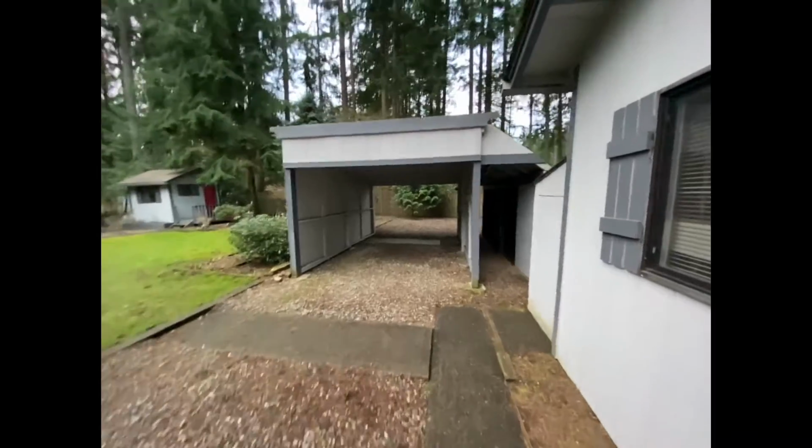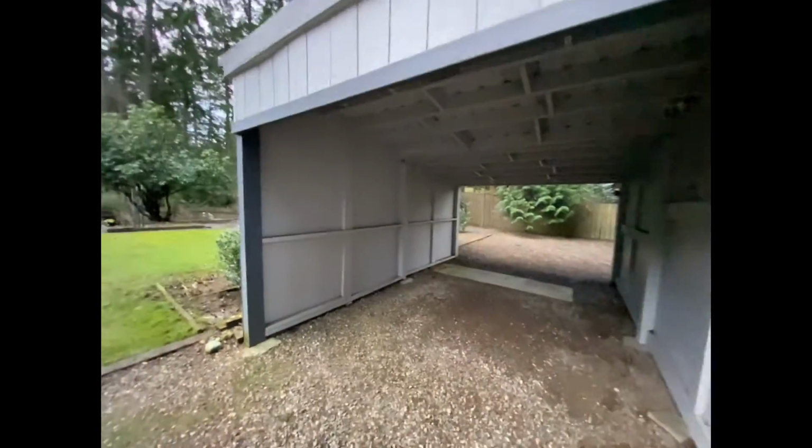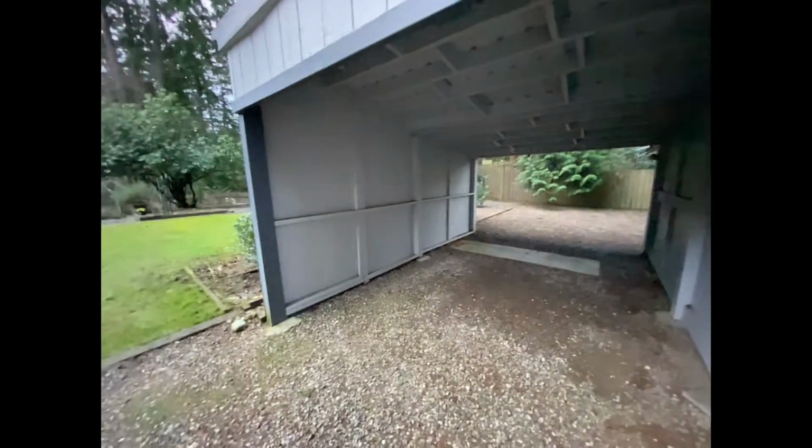It's hard to say. They may have had a little boat. It's kind of a low carport here. Maybe they had a little sports car. Me, I'd put a picnic table out here, hang some party lights, and this could be really fun. There's power. It's hard to say. Maybe that turns on from inside the house.